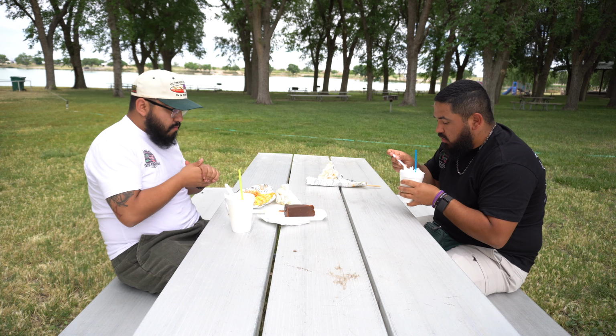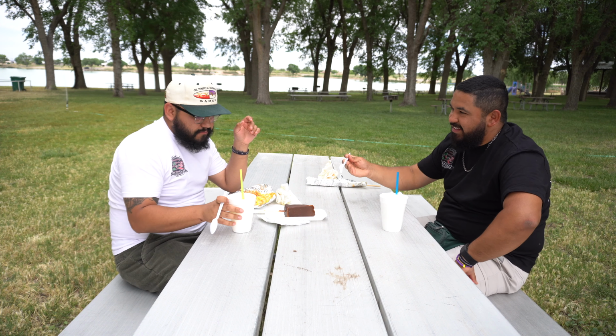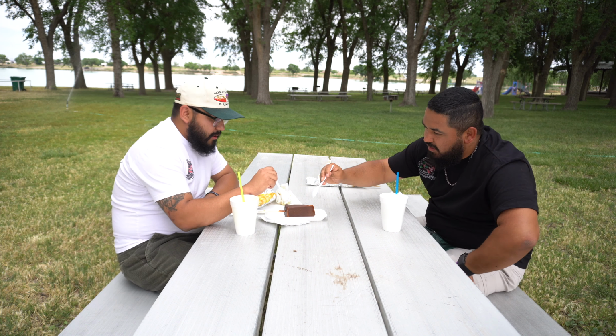Awesome. We're going to do the whole cheesecake. I'm just going to eat it like this with my spoon. Yeah, I'm going to go right here. Okay.